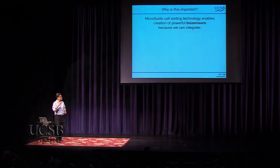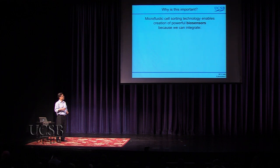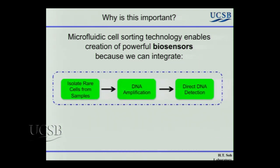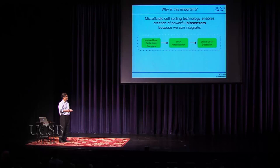Well, this is important because the ability to sort cells using miniaturized microfluidic technology enables the creation of powerful biosensors that can integrate multiple processes in a single chip. So like your computer that has different modules for mathematical calculations and graphics, we can start to integrate different functions on a chip. For example, isolating rare cells using dielectrophoresis and other forces, doing DNA amplification such as polymerase chain reaction, and being able to read them out, all in a disposable chip that can cost pennies.